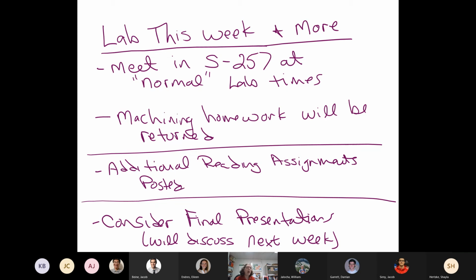So we're switching back to our small groups in lab this week. We will meet in S257 at our normal time, so either 8 a.m. or 9 a.m. You're going to have a chance to look at some powder metallurgy parts, machining parts, and then plastic parts.